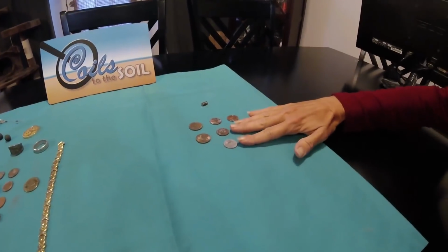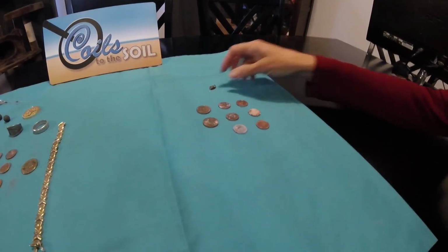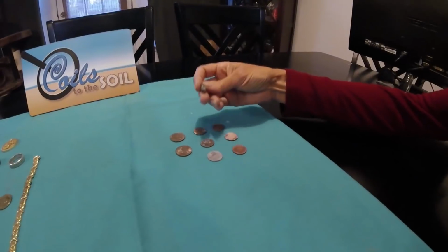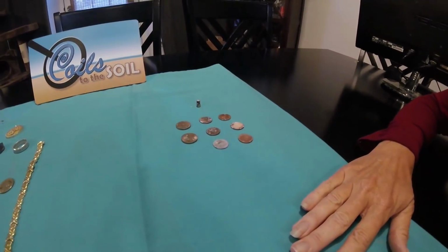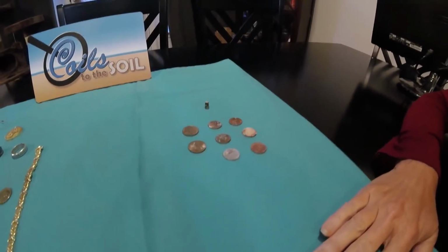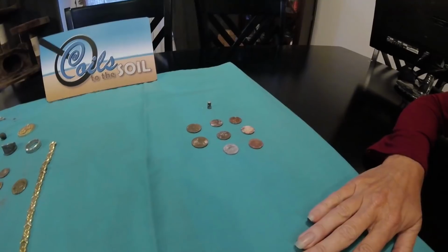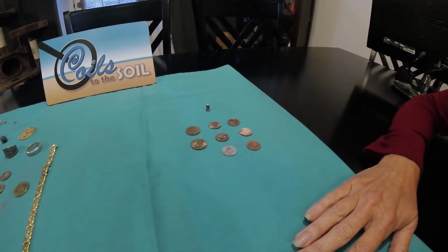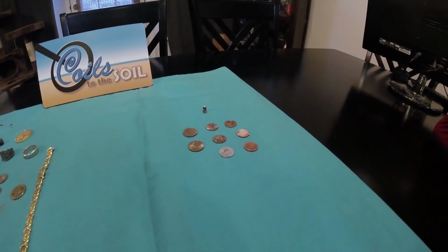Just a little baby bit of clad. Six pennies and two nickels? Anything old? Nickels and a little bullet casing. No, nothing old. That's it. Well, clearly, it was raining and storming on us, and the winds were up a little bit. The water wasn't really that bad, though. There's some waves, but not a lot. It wasn't too rough that I couldn't get out there.